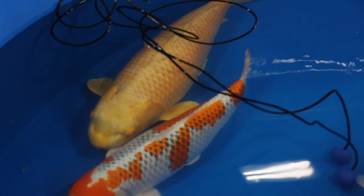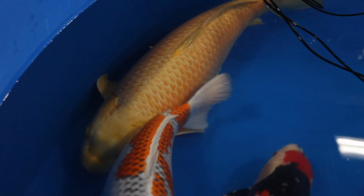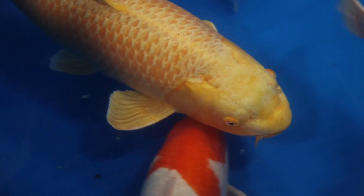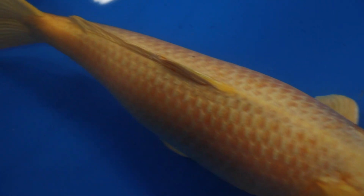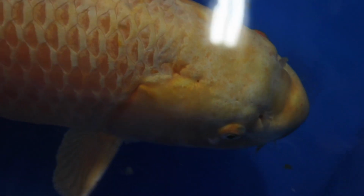Here we are at the vat with the Jumbo champion. 94 cm? 94 or 93 cm. Jumbo Bekko. Second in class. I think she's an old one, but skin is very nice. That's a nice fish. Even for an old one, it's a nice clean head. Yeah. But you can see that she's older than other fish.